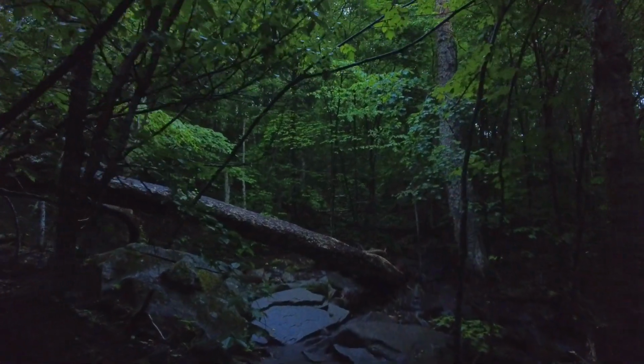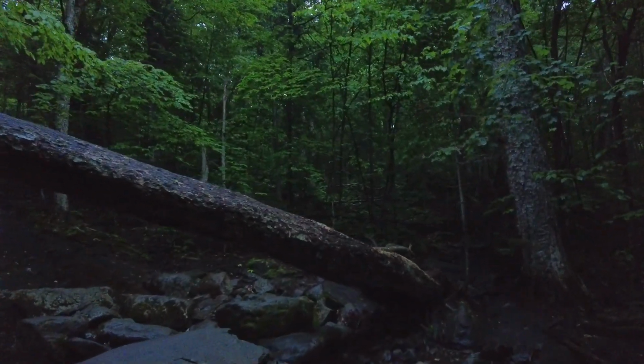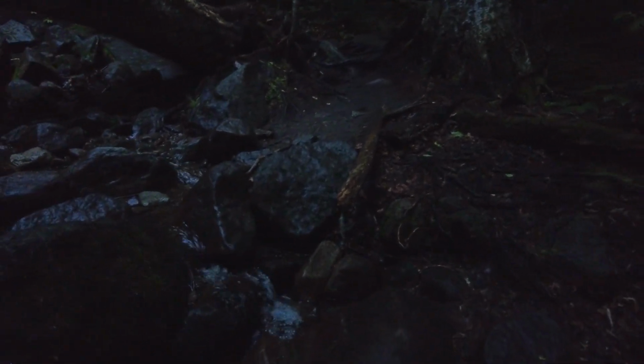The trail levels off a bit around the 0.6 mile marker to reveal the waterfall brook that gives the mountain its name. It's small, but it has rocks in all the right places. After carefully climbing over the brook, the trail veers left and gets steeper.